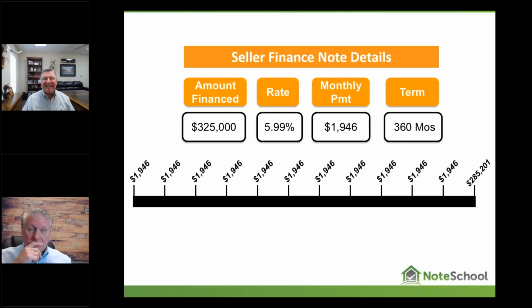I can't put a balloon on a consumer loan that's 5 years. Yeah, that's true too. Because of Dodd-Frank, I can't do it at 6. I can't do it at 7. 8 years is the closest balloon to be compliant with Dodd-Frank that I can put out there. That's why 8 years. But I don't want to make a 30-year commitment to this lady. I want to make an 8-year commitment.